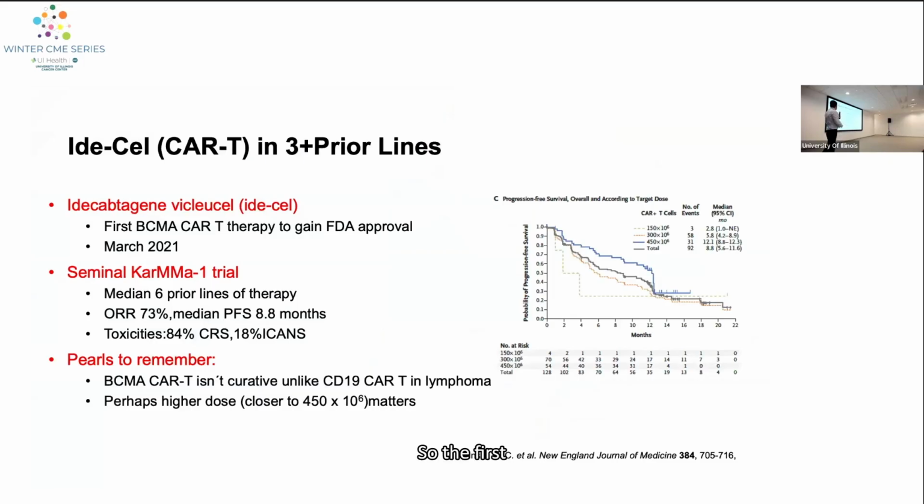So the first BCMA CAR T cell therapy approved, in 2021, was ide-cel in more than 3 lines of treatment. That was the seminal KarMMa-1 trial. Patients had a median of 6 lines of therapy, and the response rate was pretty impressive in this patient population, over 73%. Median PFS was slightly lower, about 8.8 months.